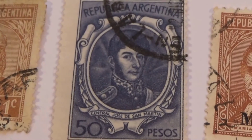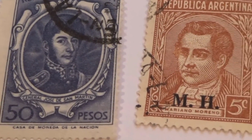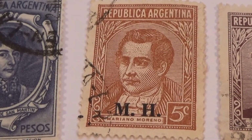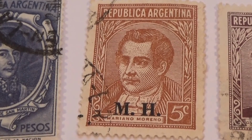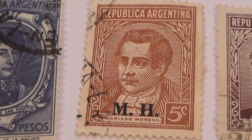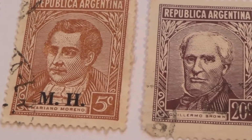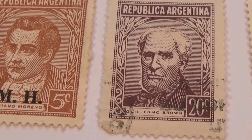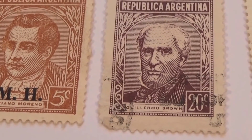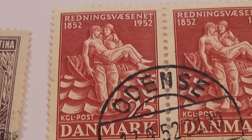This one here you see every now and then. And here we have a 5 cents. Again, that same lines in the suit like that. MH. I wonder what that stands for. If you happen to know, go ahead, leave it in a comment. It'd be kind of cool to find out. And a 20 cent. Oh, look, it was kind of doing that to his suit too.